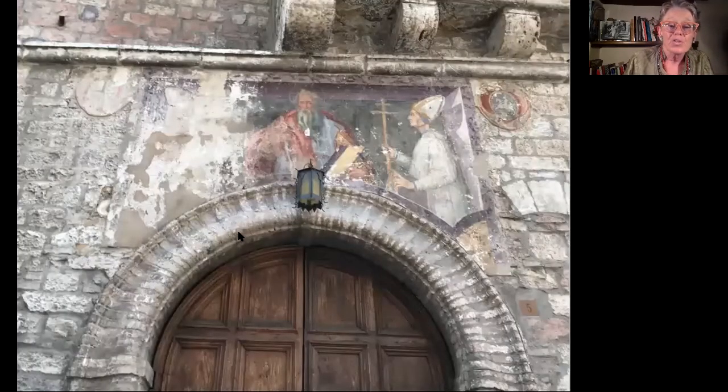Near the Church of Santo Stefano is one of the Benedictine churches of Assisi, dedicated to St. Paul. This is Paul here with his symbols, the sword, which you can hardly see because he was beheaded, and the book reminding us of the many letters he wrote to his followers. And on his left, probably on his right, would have been Francis of Assisi. We don't know. On his left is Lorenzo Giustiniani, who was the Patriarch of Venice.